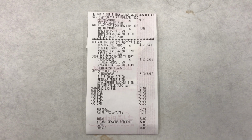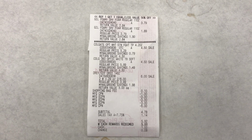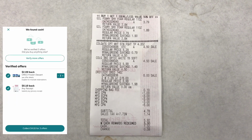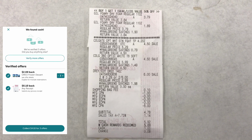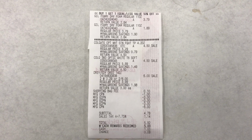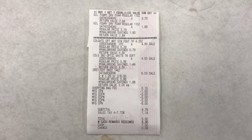I redeemed $5 Walgreen cash and paid the rest out of pocket, and I submitted my receipt to Ibotta and I got back $2 on each ice cream, and I also submitted my receipt to Shopkick. I'm waiting for the kicks to come back, and after all the rebates, this whole transaction ended up being free and a $2.72 money maker.